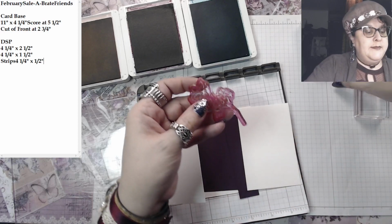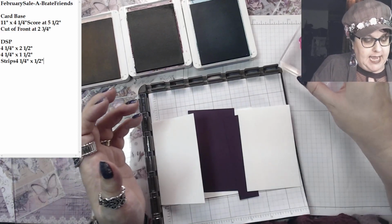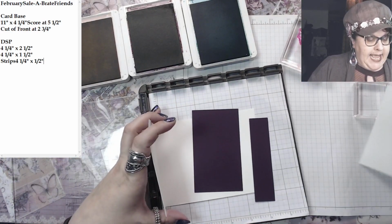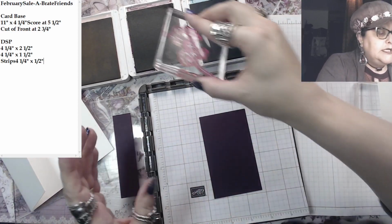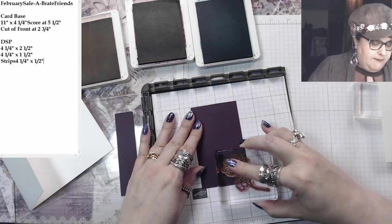Okay, so I'm going to take that flower, and I am going to put that flower on the D block because I'm going to be stamping randomly everywhere. Okay, now the first thing I'm going to do is I'm going to stamp on the rich raspberry with rich raspberry. Now, it doesn't show up super much.